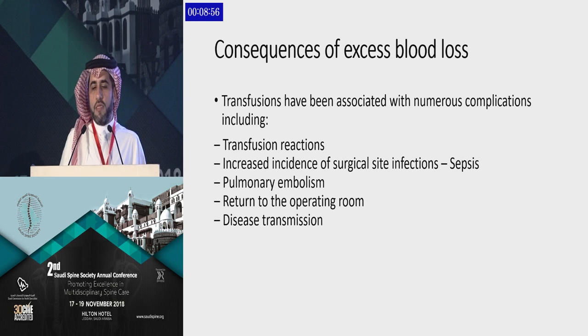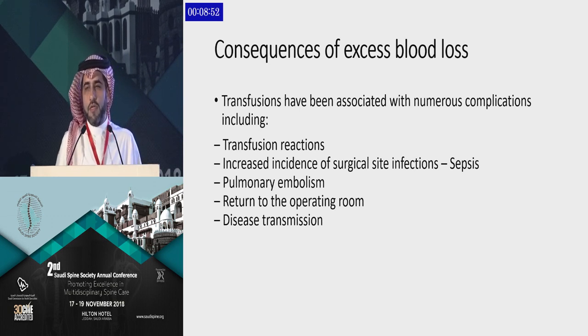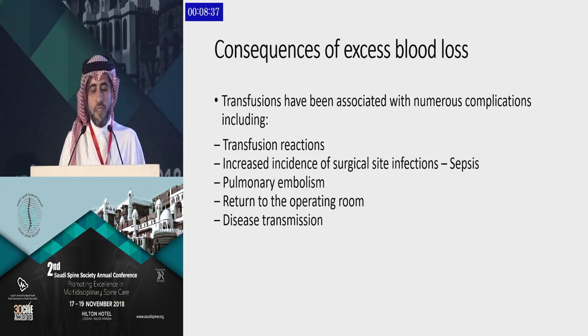So one of the consequences, as Dr. Shimrani elaborated on before, is the transfusion postoperatively. And why is it a problem? Because transfusion may cause reactions, increased incidence of surgical site infection, and then sepsis in sick patients, pulmonary embolism, a return to the operating room for revisions, and disease transmission, of course.